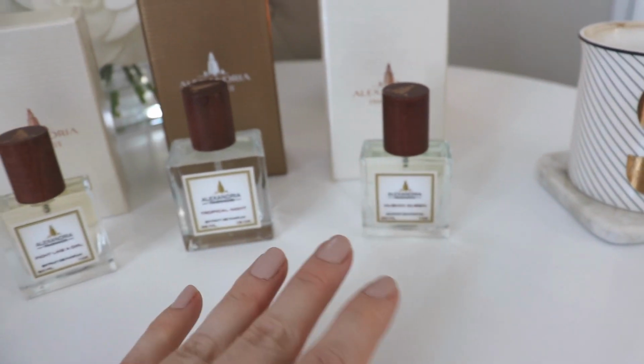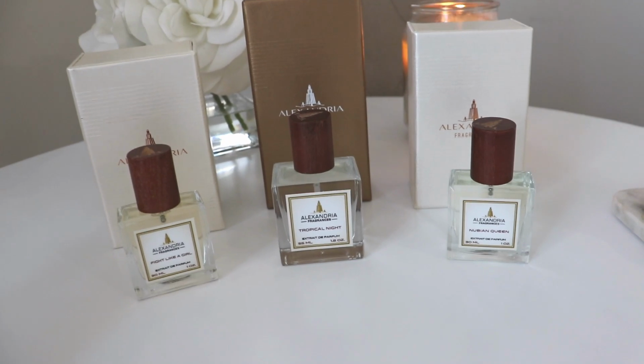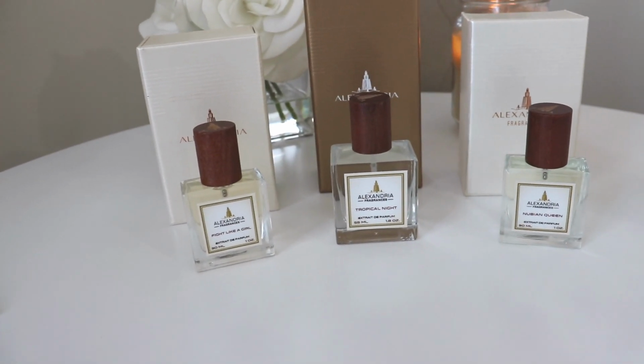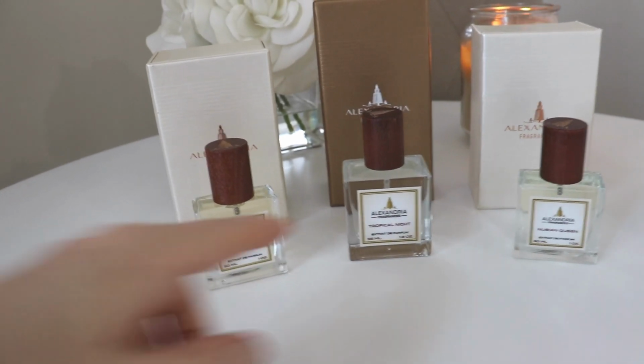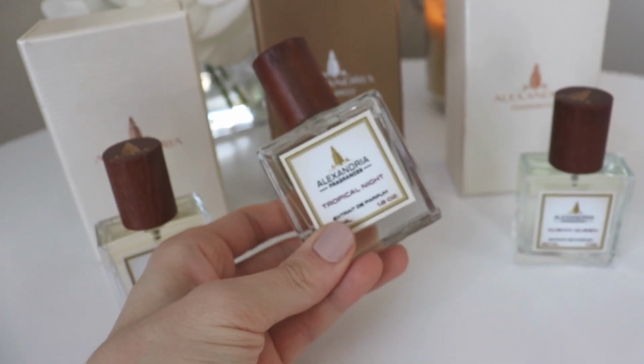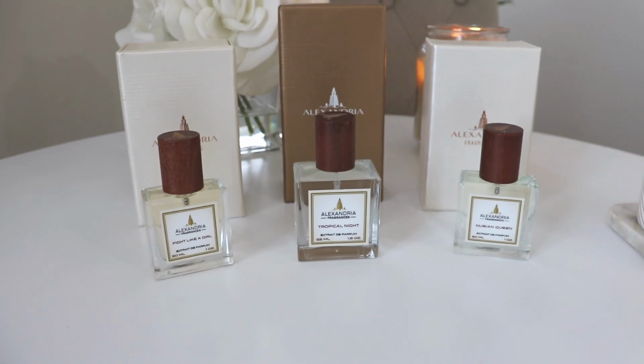I will be happy to gift these to somebody else to try, because I definitely want to help increase some exposure for this company, because I think they have a great product and I really, really like their mission and their purpose. And the Alexandria Tropical Night, this one I think is my favorite out of the three, but again, it's just not quite my taste. So those are my thoughts on these fragrances.